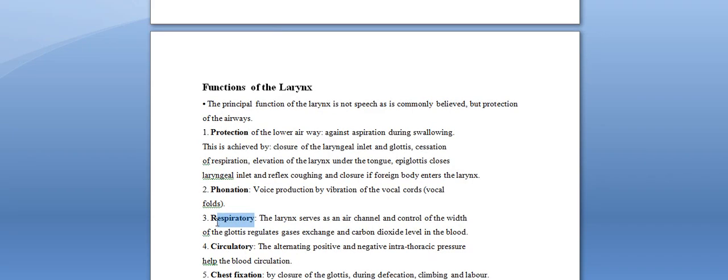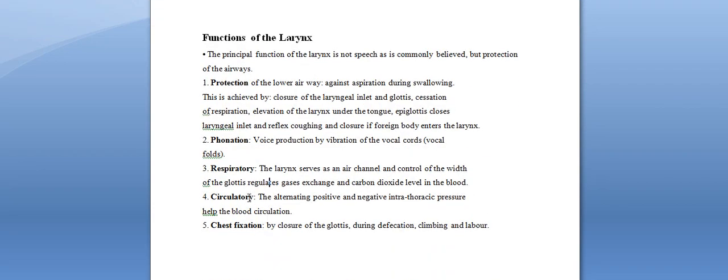I am not saying that the larynx helps in exchange of gases, but it facilitates it. If you are running a marathon, more air will be drawn into your lungs, right? So thereby causing more exchange of gases in the alveoli of the lung. When you are sleeping, less oxygen will enter your lung, and you will be snoring like this, right? So that is what I am telling, respiratory function by acting like a gateway.